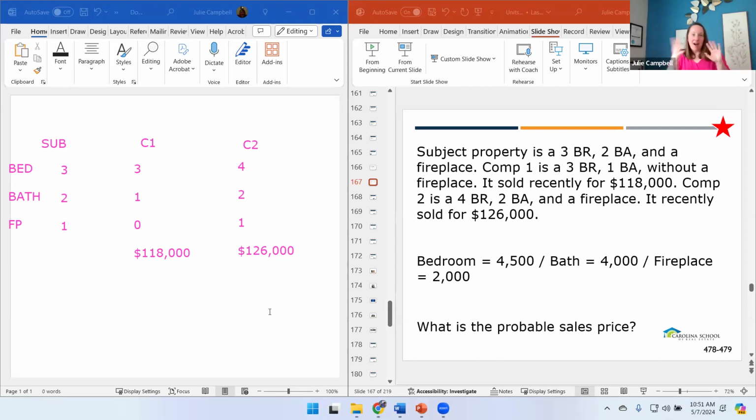So now you and I are going to compare comp 1 as it relates to the subject, and then I'm going to let you guys do comp 2. So let's look at comp 1 first. My subject has 3 bedrooms. Comp 1 has 3 bedrooms. Do I need to make any adjustments? No, we're pretty even, right? So we're good. My subject has 2 bathrooms. Comp 1 has 1 bathroom. What do I need to do to make my right hand match my left? I need to add. Specifically, I need to add the cost of a bathroom, which the problem tells me bathrooms are going to go for $4,000.